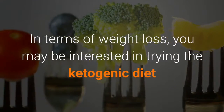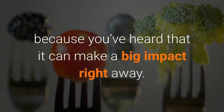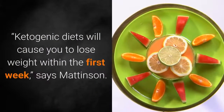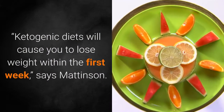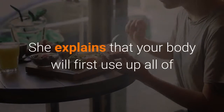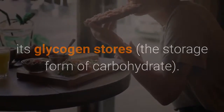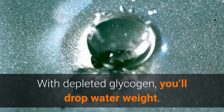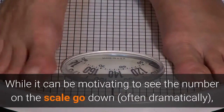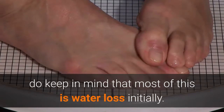In terms of weight loss, you may be interested in trying the ketogenic diet because you've heard that it can make a big impact right away. And that's true. Ketogenic diets will cause you to lose weight within the first week, says Mattinson. She explains that your body will first use up all of its glycogen stores, the storage form of carbohydrate. With depleted glycogen, you'll drop water weight. While it can be motivating to see the number on the scale go down, often dramatically, do keep in mind that most of this is water loss initially.